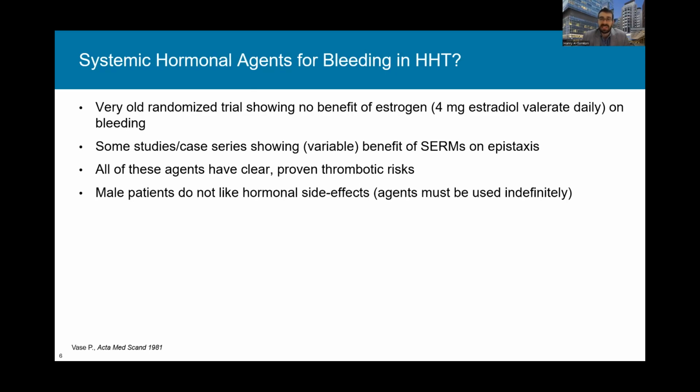There's some decent data, and multiple clinical trials in other disease states, to suggest that those drugs don't really increase your chance of clotting substantially, at least not at a population level. With hormonal drugs, including SERMs, we know they increase the risk of blood clotting, and so we really try to avoid using these in most patients.